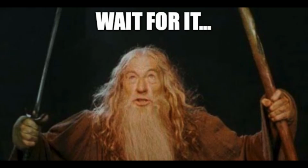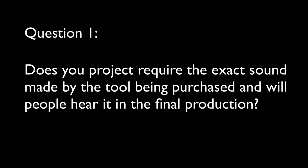If this is true, continue on to the next question. So, does your project require the exact sound made by this tool being purchased? And will people be able to tell that it's there in the final mix? If you can say yes to that, go on to question 2.